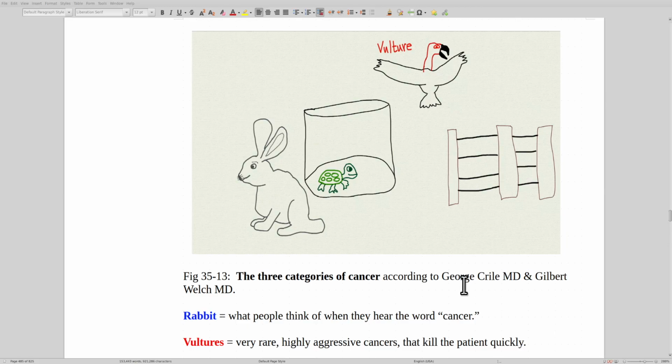Okay, so a rabbit is what everyone thinks cancer is. Imagine you were a farmer and you owned a giant farm, like 100 square miles. And in the center of it, you put a fenced-in enclosure where you kept some animals. You had rabbits and turtles and vultures. Now, imagine the vulture somehow broke out of the cage. Somebody left a gate open. It would fly the 100 miles very quickly and get over the fence, and there's nothing you could do while you were gone. It could do that very quickly.